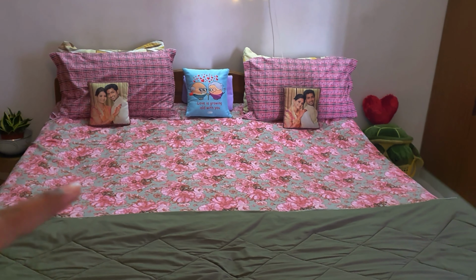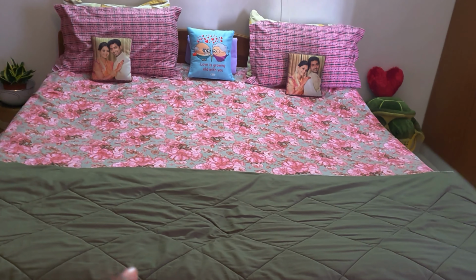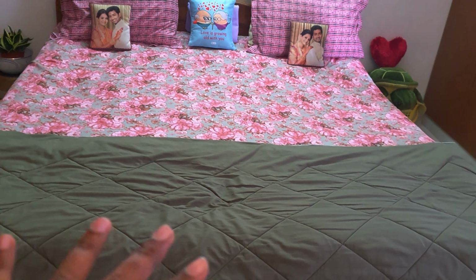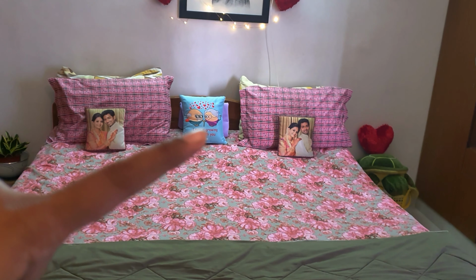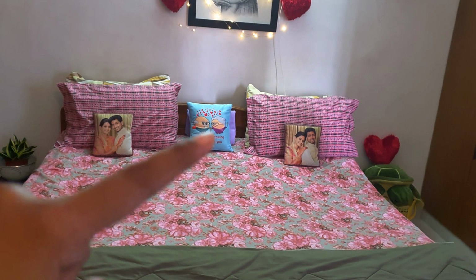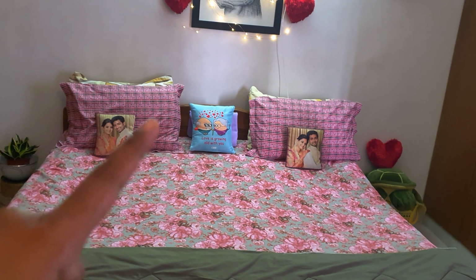See, our bed is a very simple part. I have used a bedspread and a quilt on it, and this quilt I use regularly and I just love it. I have used a pillow for decoration, and this pillow I gave as a gift to my husband on our anniversary.